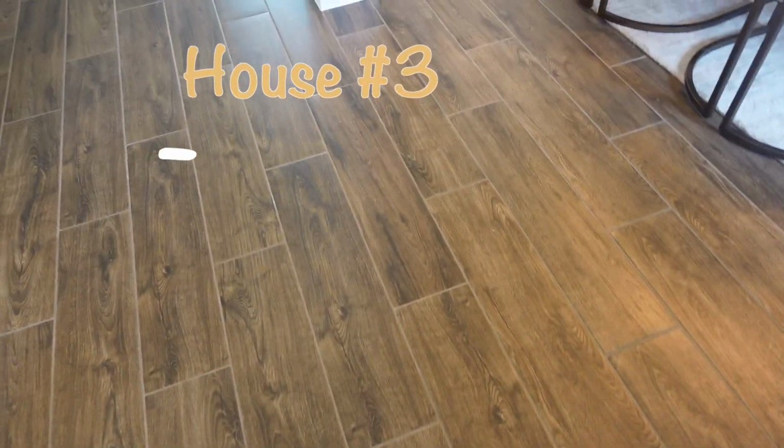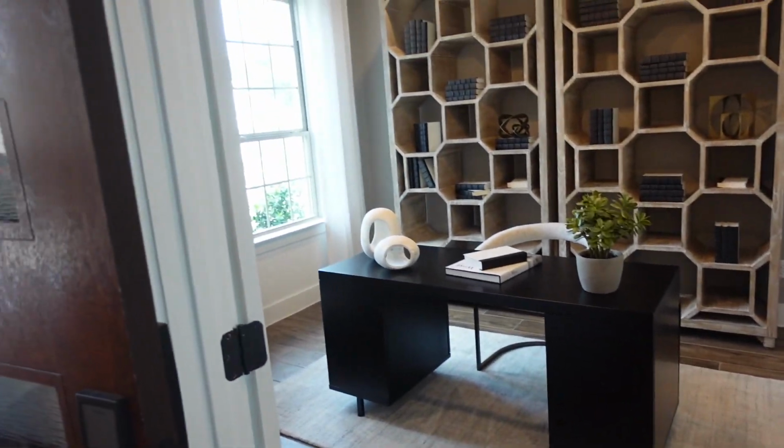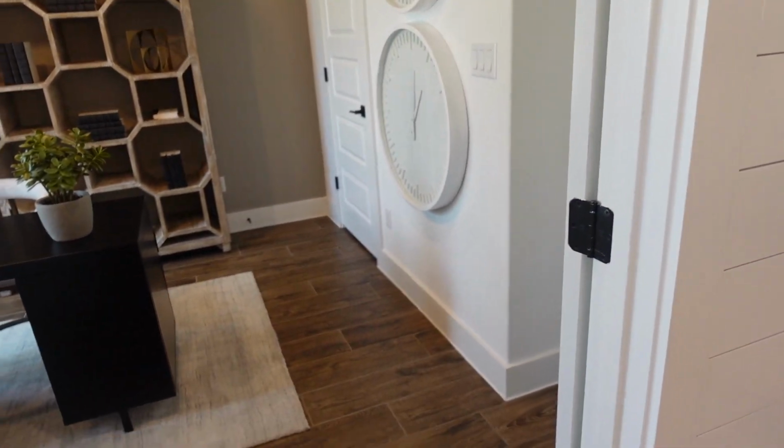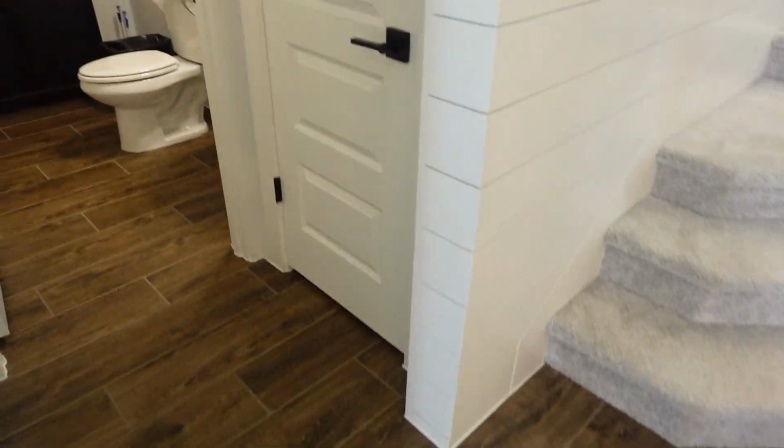All right, now this is another house we're looking at. I love this dining room area. Ooh, I love the office area. We're working with something, looks like a closet. Let's see what this closet looks like in here. Okay, that's a nice little closet, not bad. Then we're gonna come in here, let's see.